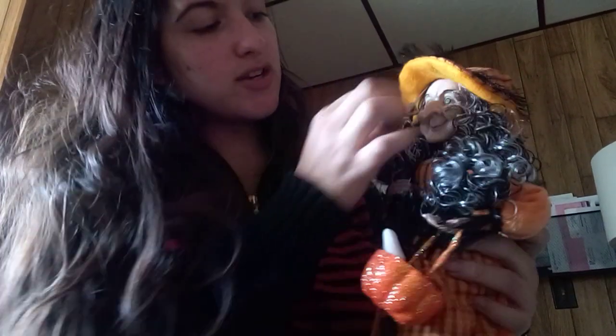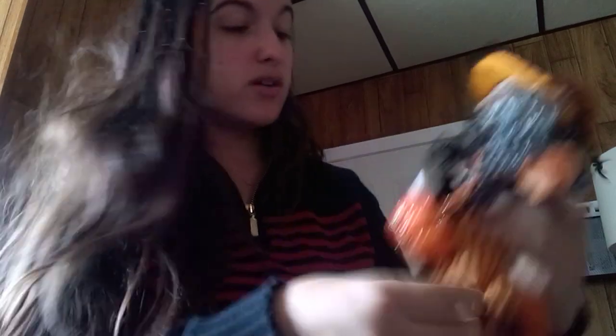Oops. So I also got a witch. I thought she was cute. I like that she actually has, like, curls. And she's got a little pumpkin with candy corn in it. She was $10.97, so she was $11. I thought she was cute. She has a little spider on the ends of her hat. That's cute. I can't wait to decorate my house. This is going to be fun.